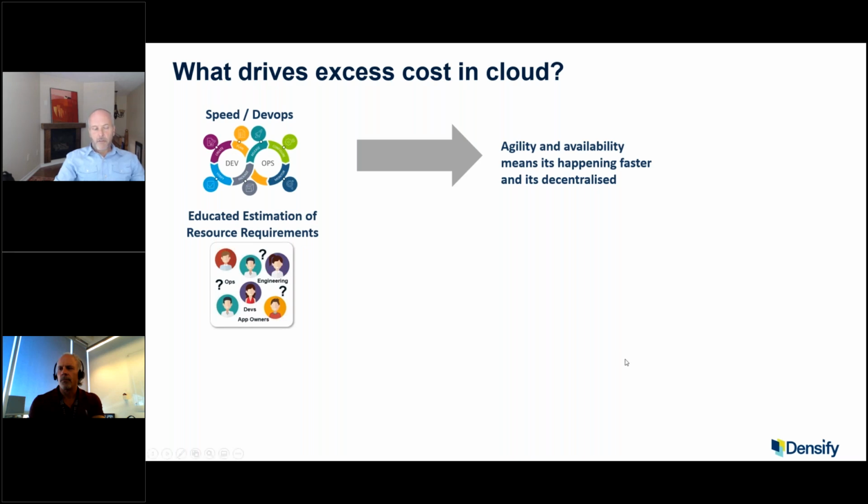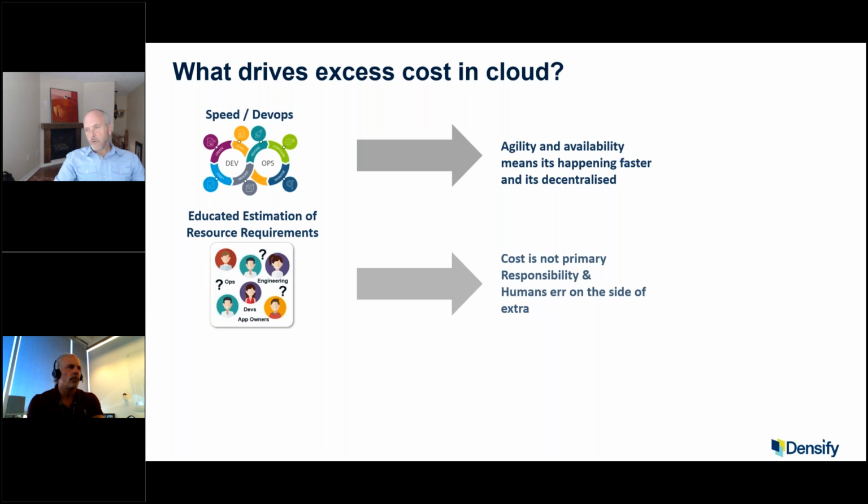Probably the biggest single thing that we see as contributing to cost excess is that we really have to rely on that decentralized or distributed team, who are all very smart individuals, to estimate and make educated guesses as to the resource requirements for their things. The fundamental issue, though, is that cost is not a primary responsibility for those people. And just like at the buffet, it's human to err on the side of extra. It's extra human in this case when you're responsible for that thing running well.